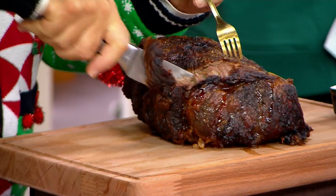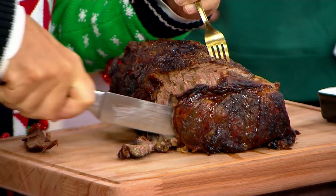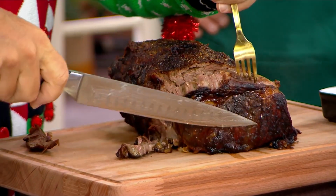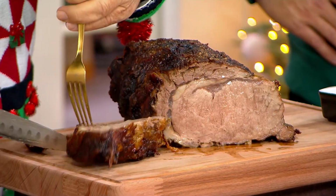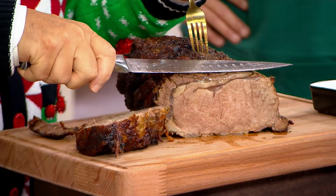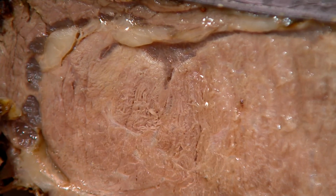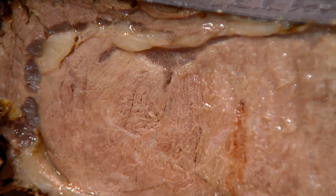This is the Reserve Collection Black Angus Prime Rib Roast from Rastelli. This is the largest prime rib roast that they sell at QVC. This is 7 pounds of delicious, perfect prime rib. And you're going to love it because it is so easy to prepare.